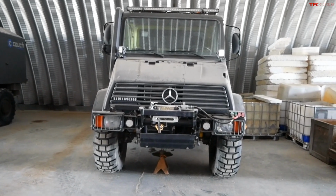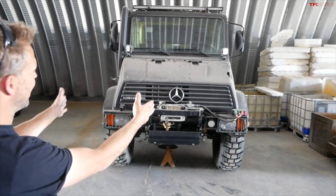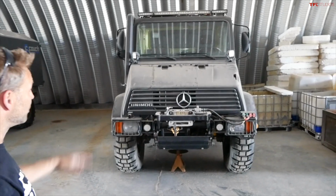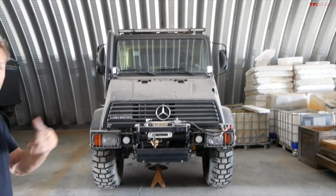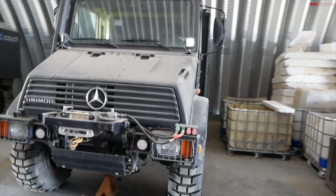But what makes this Mog unique, besides it's rare, it's a very rare machine, it's 11 inches narrower in the cab than the other ones. So this one fits in the tight trails and whatnot. It's fast, it's fuel efficient, it's very off-road capable as well. So it's one hell of a grocery getter.